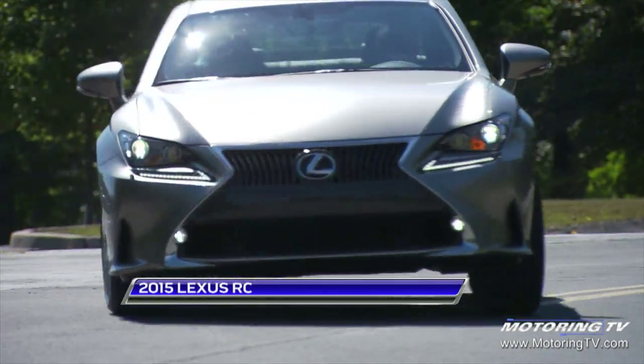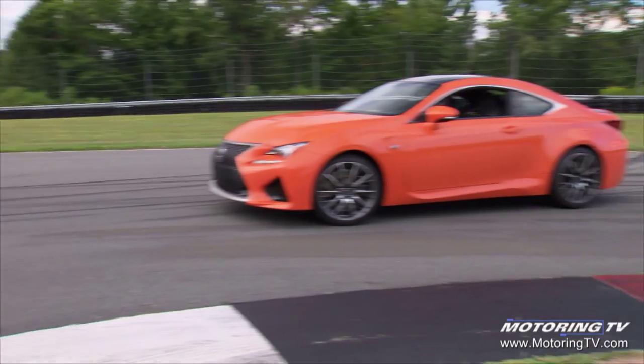We're moving towards much more emotional product. We want to focus on the design and the performance of the cars, and clearly we've come a long way in that sense from the LS 400.